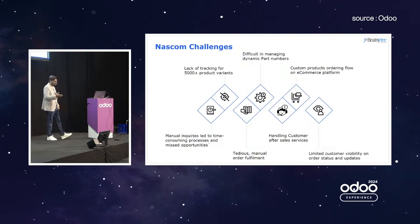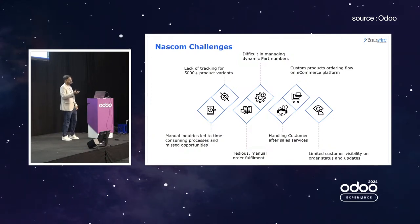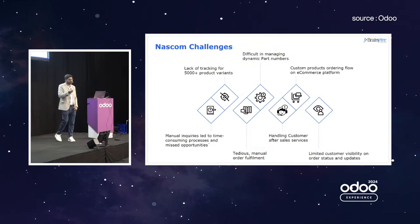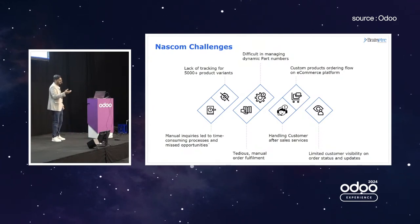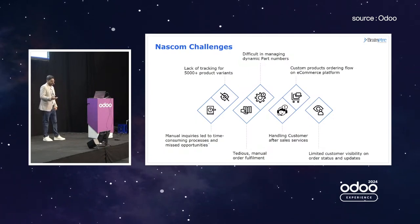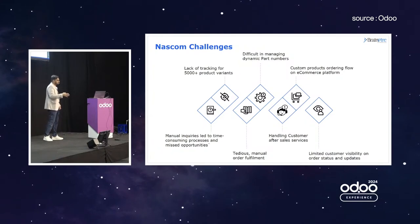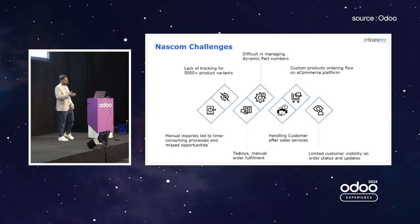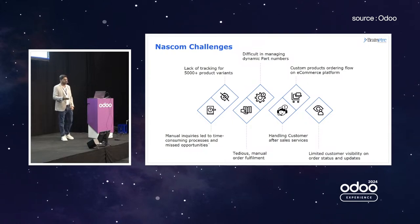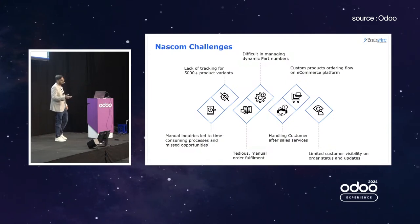In this manufacturing industry, they have a unique part number. Their part number is a combination of multiple parameters, and they did not have a unique code to identify each barcode or part number. They were also having issues with the e-commerce platform. Previously they were using Salesforce, but they were struggling because of multiple regions. It was not easily integrated with third-party solutions, and obviously the license cost and everything is high.